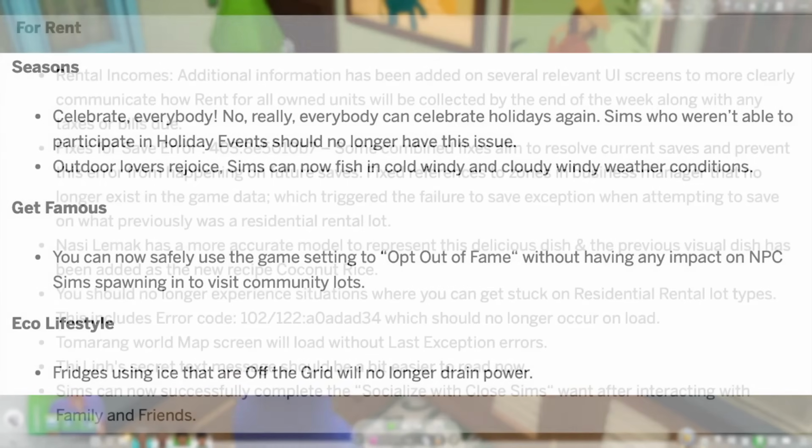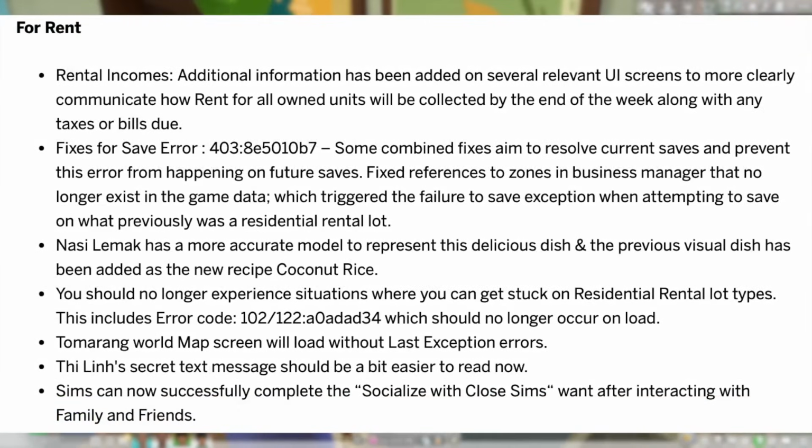Now here's another really crucial section for rent. Rental incomes. Additional information has been added on several relevant UI screens to more clearly communicate how rent for all owned units will be collected by the end of the week, along with any taxes or bills due.